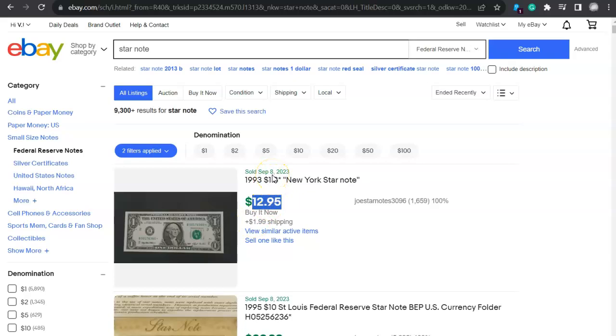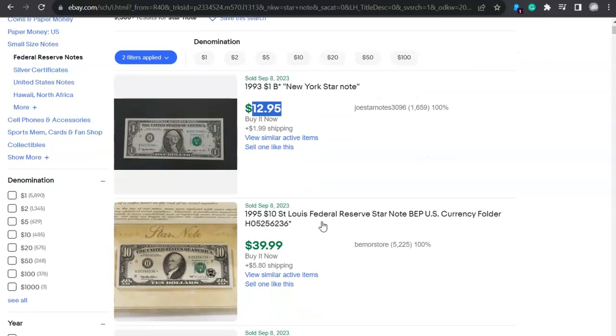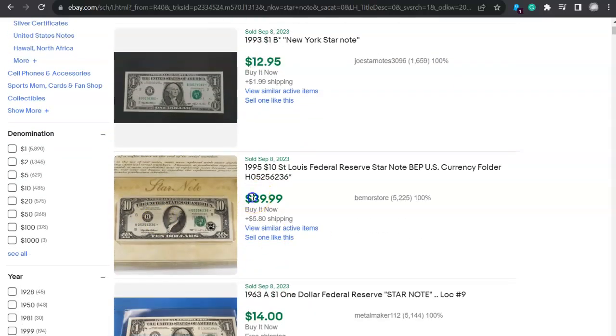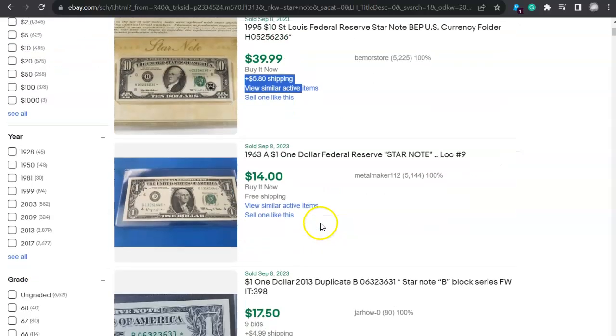And that was just today. That sold today, folks. Or is it today? Yeah, today's the 8th. That's something else, isn't it? Now this one, here's a $10 bill. Sold for $40 with $5.80 shipping. And that is St. Louis, that's H, and it does have a star note right there, and they put the number in there as well.